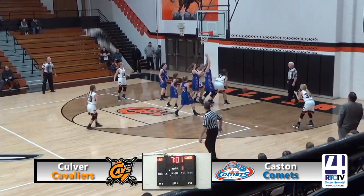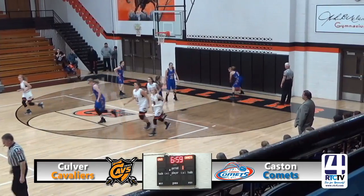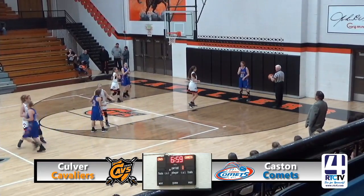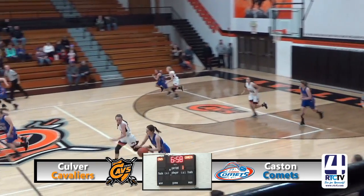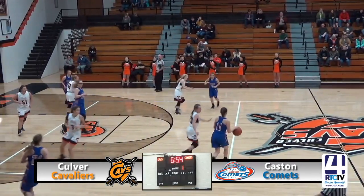51 putting up. Ooh, Weezy almost with an over-the-back foul there. Officials will call it out on Culver. Klein will be checking it back in. Puts it over to Holt. Holt's going to cross the midline with it. Looks like Culver's going to be playing a full-court press.